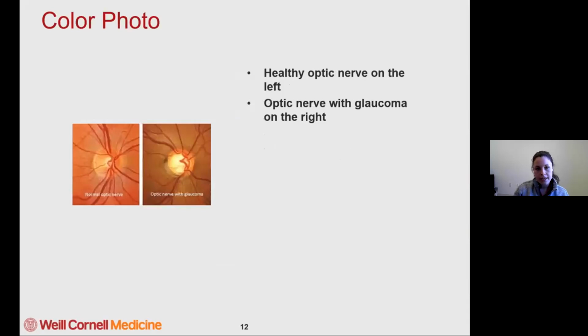And then finally, the third test that we'll do is a color photo of the optic nerve, because there are many changes that can occur to the optic nerve structure itself in glaucoma, and we like to be able to track that over time. Here you'll see a picture on the left of a normal optic nerve. The blood vessels are coming out of the center of the nerve, and then there's that orange tissue in a ring, and that's healthy optic nerve tissue. On the picture on the right, you can see that the center of that nerve is a much brighter yellow. It's not that healthy orange color. And that's because this person has actually lost a lot of their nerve tissue from glaucoma. And this is very helpful for us, especially over time, to see any subtle change in the optic nerve that we may be missing by our exam alone.